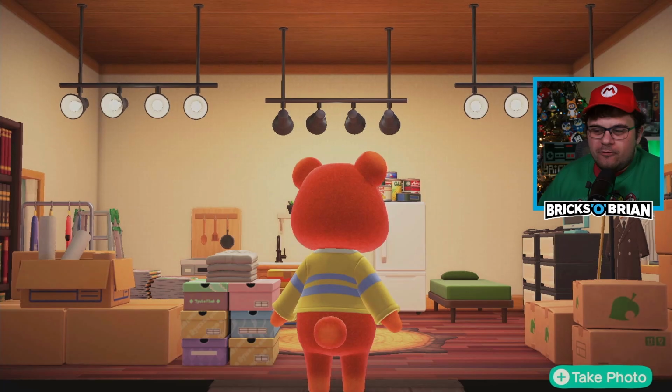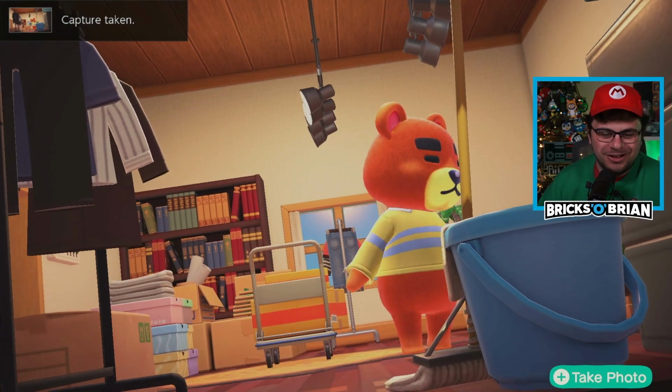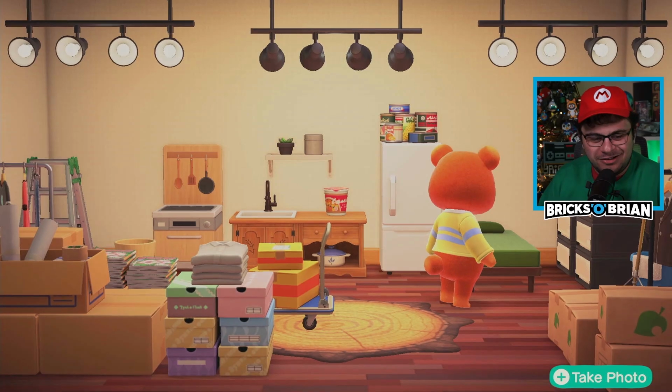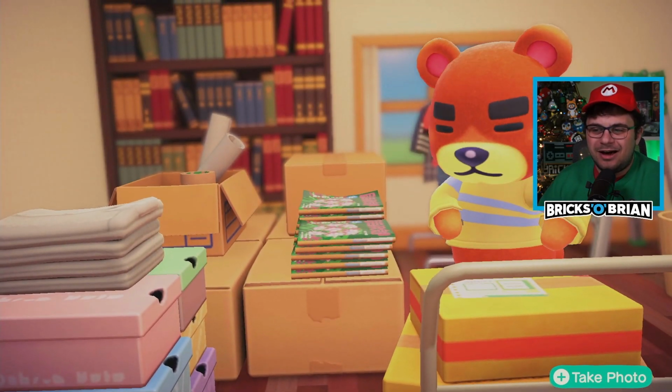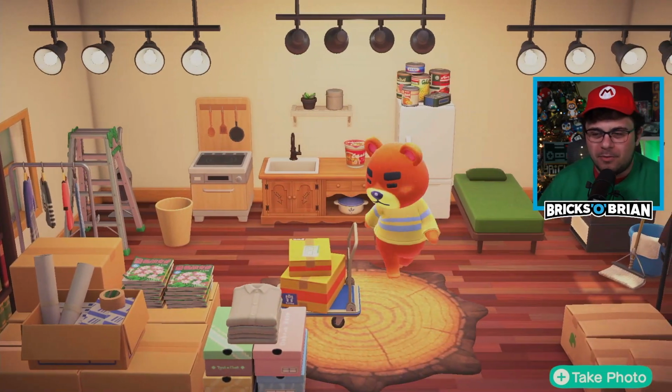Always on the move by Teddy, or by me, for Teddy, I should say. Look at that close-up on the mop. Beautiful. That's going to be the showcase picture right there. Look at this bucket. Wow. Anyways. Taking a look at all the... Why are you... Bodybuilding magazine. You don't look like a bodybuilder at all.